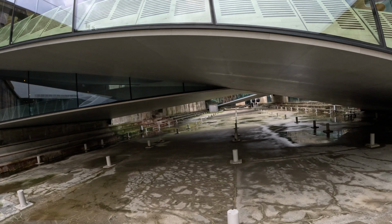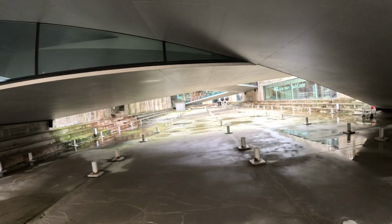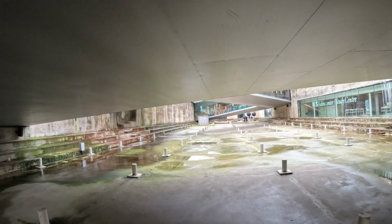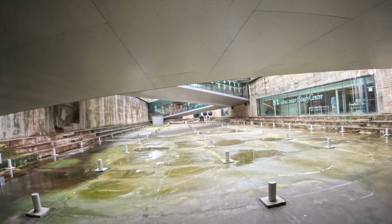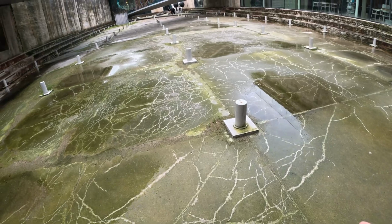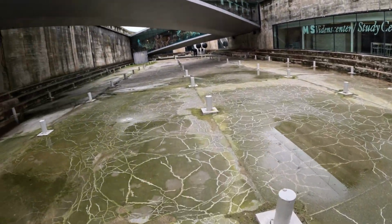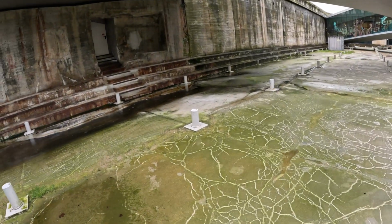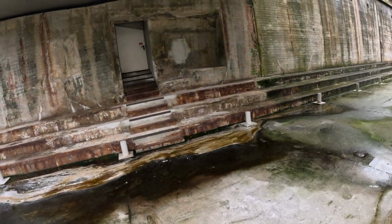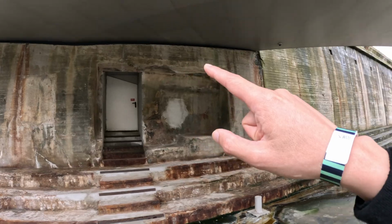So there's a shoot going on over there. So I don't want to intervene. I don't want to disturb them. So you have this, I don't know what you call this, but definitely something part of the old docks. That's why it's there. And then the floor is turning green, and then I see the stair going up. I don't know what that's for.